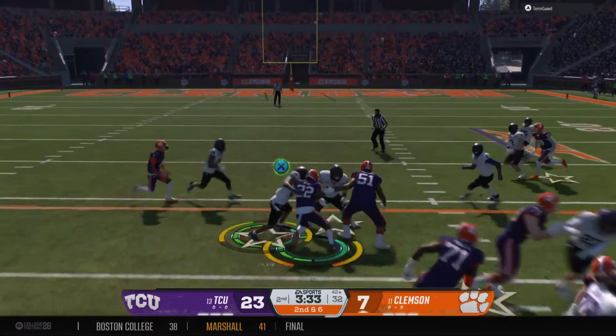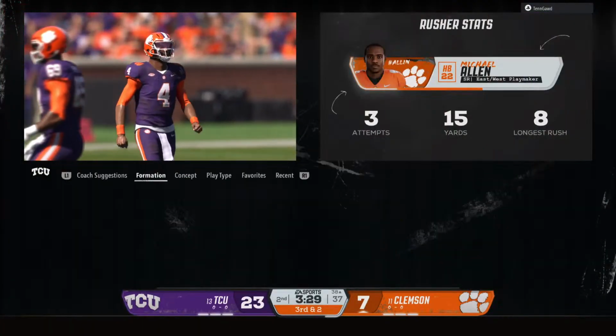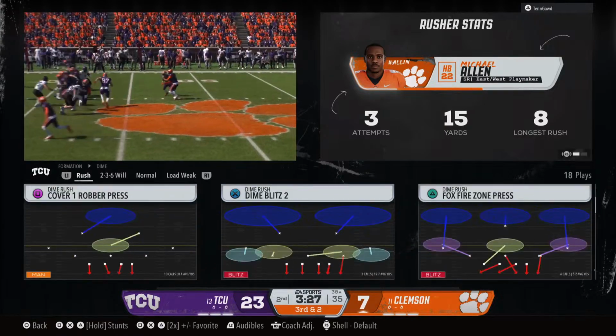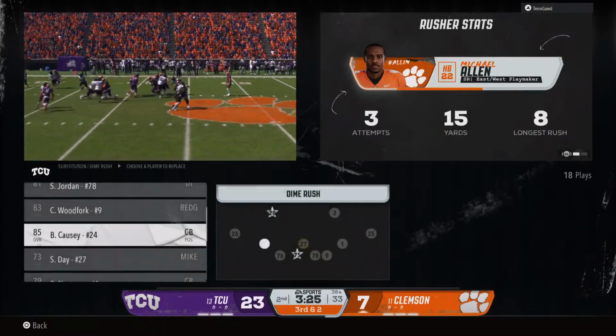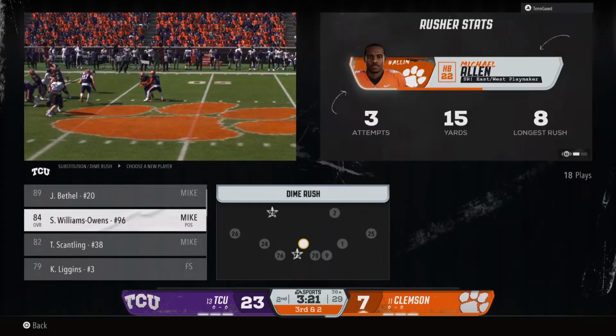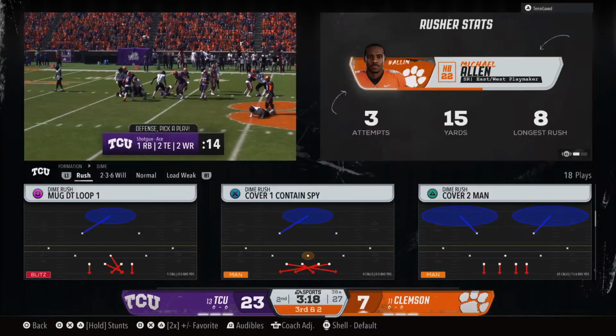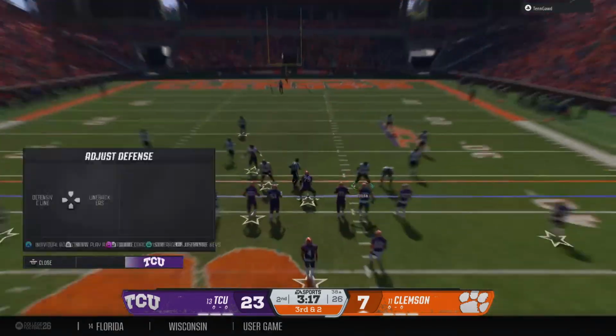From the shotgun, the handoff to the back. Not much running room there thanks to this senior defender. Man, it's really hard to control the running game if you don't control the line of scrimmage. And how about the defensive line doing a great job attacking those guys up front, not opening up lanes to run through. Nice job just nullifying that run altogether.